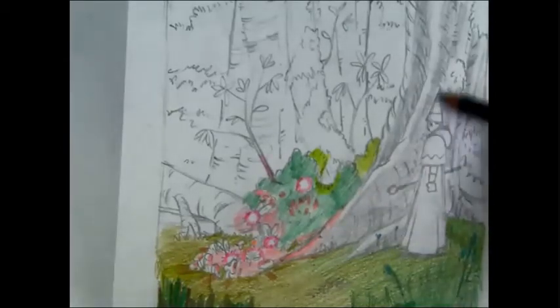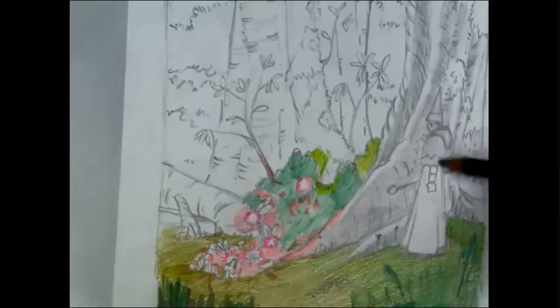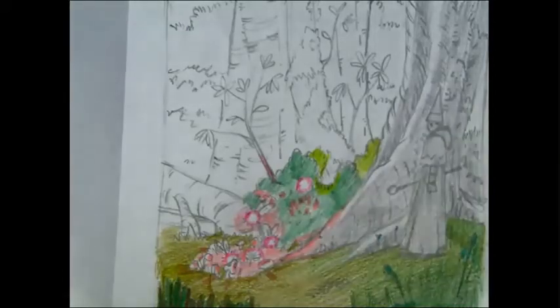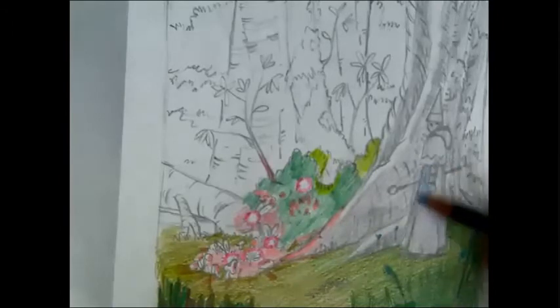I'll use my gray pencil to color my wizard character also, just to dull down the colors. Because I know if I use blue, it's going to be so bright. It's going to look like she's standing in the light. I don't want her standing in the light. So we're going to color this all with a layer of gray. And I bring out my blue, and I just use a very light touch. Hopefully these two will mix a little bit and stay dark.